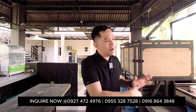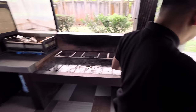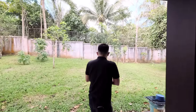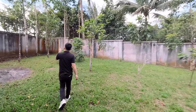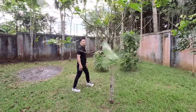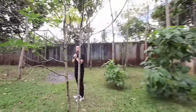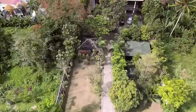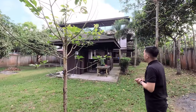Of course, right here, you have a nice cooking area. Of course, you have space here. Okay, so this is the back of the property. As you can see, it's enclosed with a fence. You have an avocado tree, and then a mango tree, and of course a jackfruit tree. As you can see via drone, the area is very beautiful. Of course, it's fully fenced. Plus, it's clean now. Alright, so we're done.